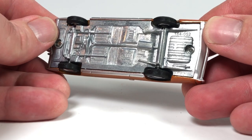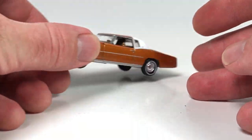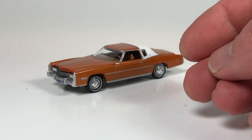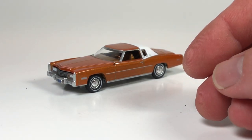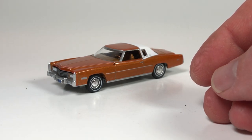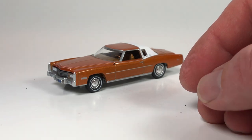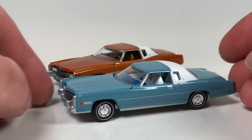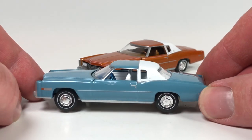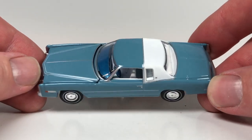So yeah, and the tooling number for this is 52. This is a fairly new tooling. And it's not the first release of this tooling, though, is it? No, it's not. Two releases before it, or the first. And then this one, version B, is in Jennifer Blue. Blue dash, white interior, white top.